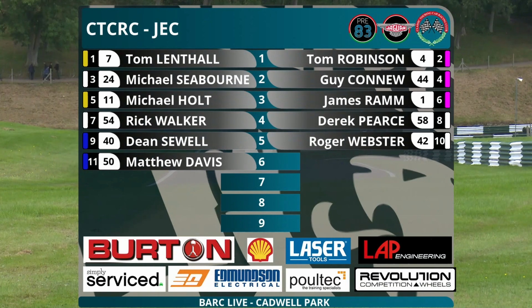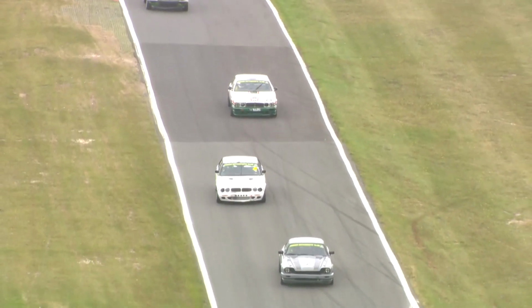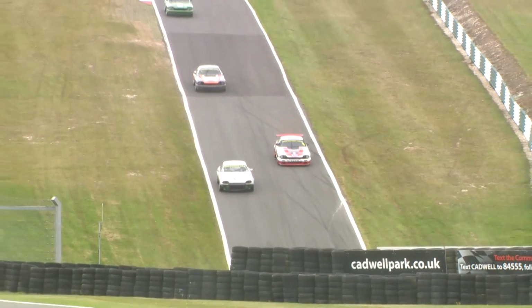42 Roger Webster alongside him. Good to see him back out with a new paint job on his XJS this weekend. And number 50 Matthew Davis. Welcome back to him. First time we've seen him out since the season opener at Silverstone, where he unfortunately suffered a fire. No, he is back out for this one. There's a couple of cars here that are unfortunately withdrawn after problems in qualifying. 32 Nick Strong and number 92 Michael Atkinson. They will not be starting this race, unfortunately.